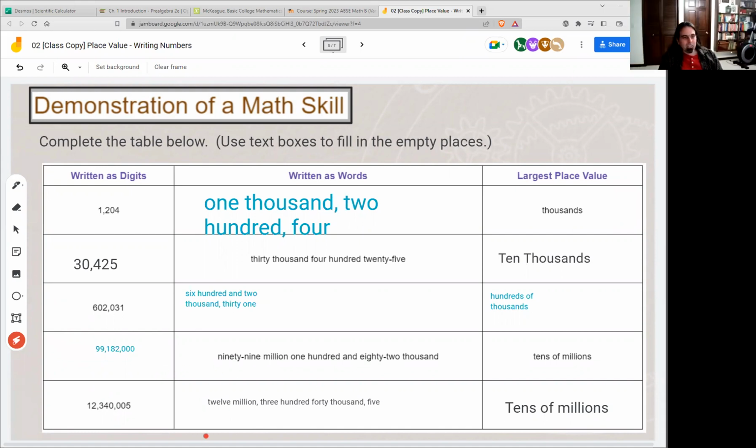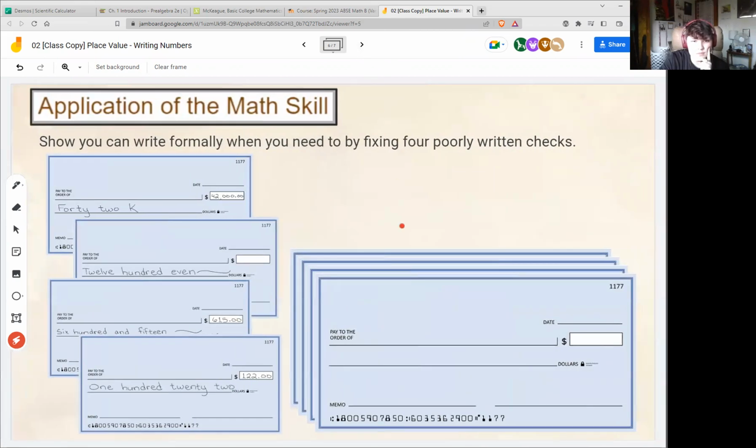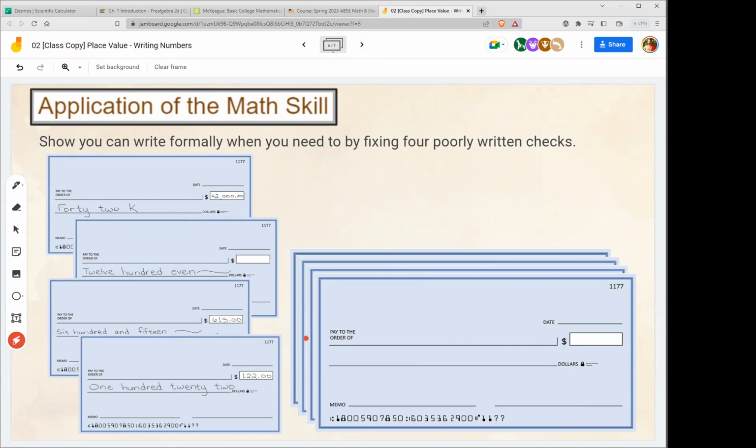Ready to move on to the next page? Yes. Okay, not for now, but just practice at home if you want. Show that you can formally write when you need to by fixing poorly written checks. You don't have to actually do this on a Jamboard, maybe just make a note to yourself on paper.